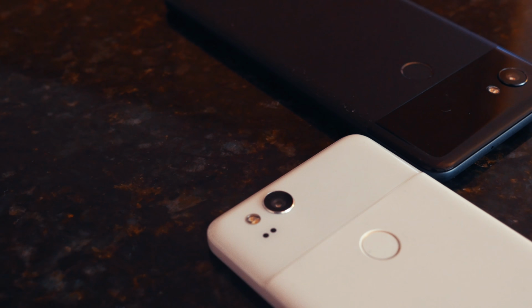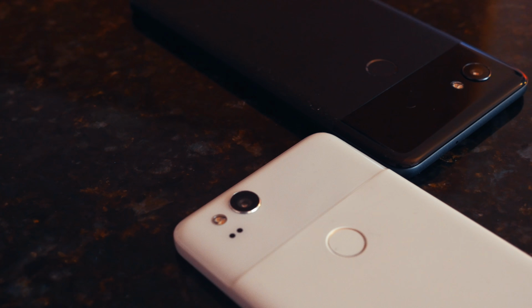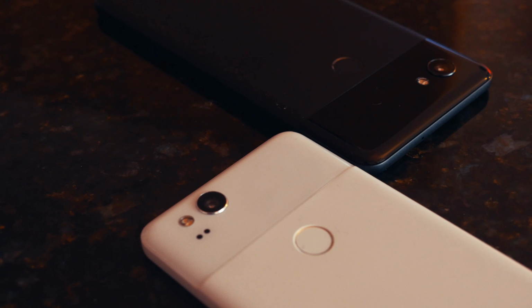The rear camera is a single lens camera. It's about 12 point something megapixels. And it does portrait mode as well, which is the biggest thing in 2017. This camera takes some stunning photos, portrait. It's got some really nice high dynamic range.